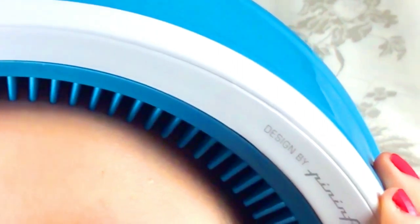HairMax is easy to use. 3 times a week, I move it over the front, middle, and back of the scalp. My experience? HairMax LaserBand 82 is lightweight and comfortable. Treatment is quick and painless.